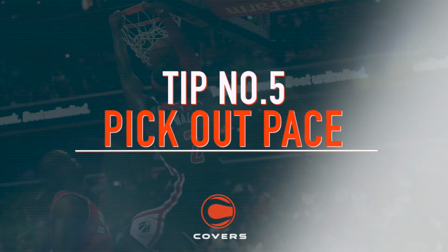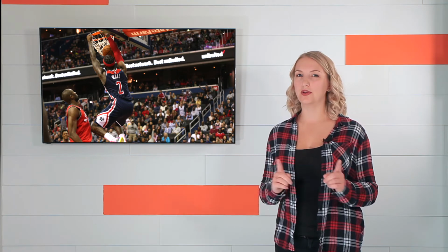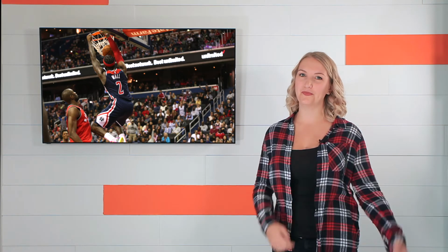Tip number 5, pick out pace. When it comes to handicapping NBA totals, pace is probably the first stop. Basketball bettors will want to measure teams by the number of possessions and points per possession using popular NBA stats such as pace to predict whether the game will be high or low scoring. 2 teams with a faster pace will produce more points, while slower paced squads should lean to the under. Pay close attention to offensive and defensive efficiency as well as turnovers when you have a mismatch in pace on the hardwood.